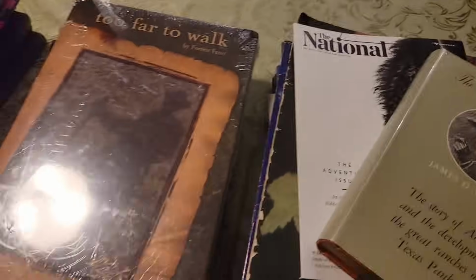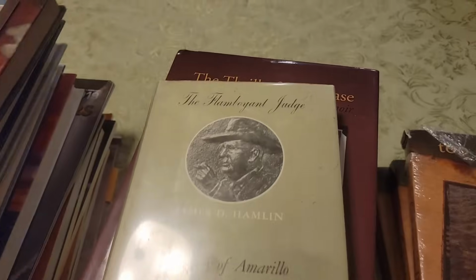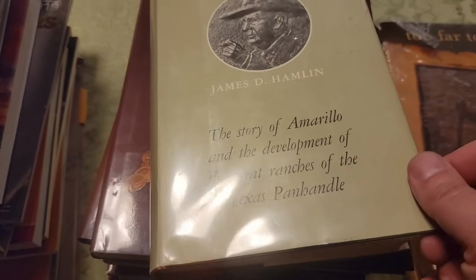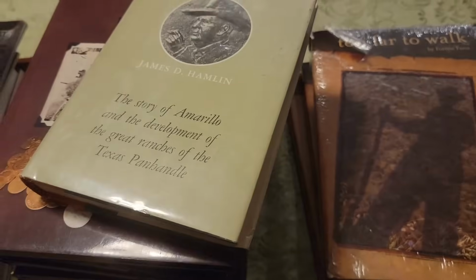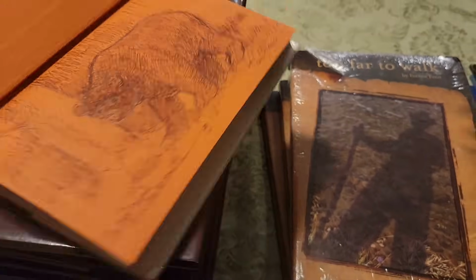Oh, wait a minute. Now I remember that we have a very special thing happening. It's one of these. Yeah, this is the book. Check this out, everybody. Let me get in the light. The Flamboyant Judge. Sorry about the glare. The story of Amarillo and development of the great ranches of the Texas Panhandle. But what's really cool is there are all these custom doodles in this book.